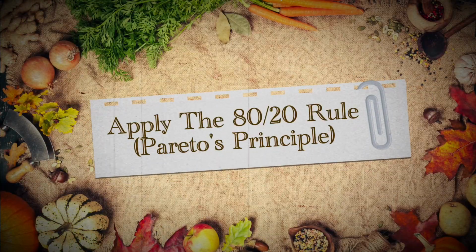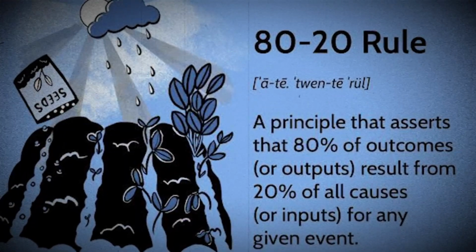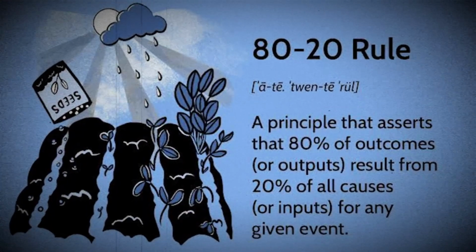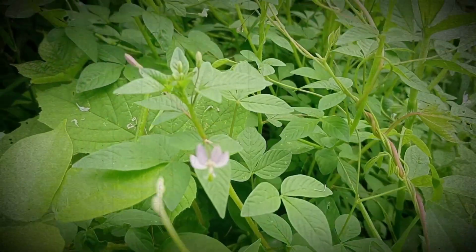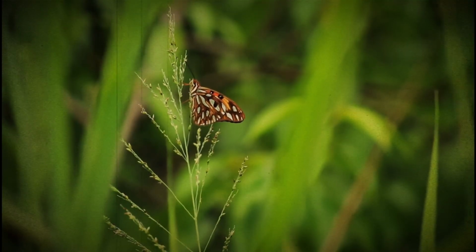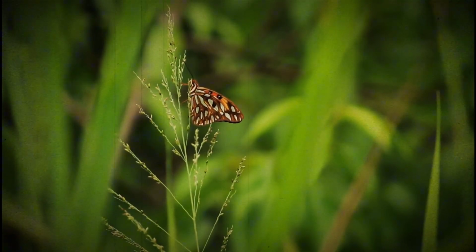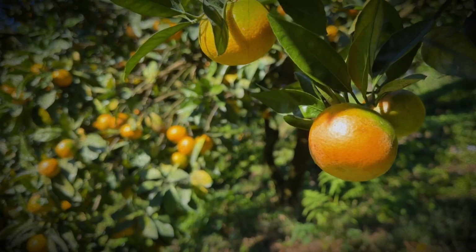Apply the 80-20 rule, Pareto's principle. Are you familiar with Pareto's 80-20 principle? Well, it's more of an economics rule than a gardening rule, but Grandpa still made full use of this principle out back. He was a master of efficiency, and you too can become just as efficient. Here's how. This is how Grandpa used the 80-20 rule in the garden.